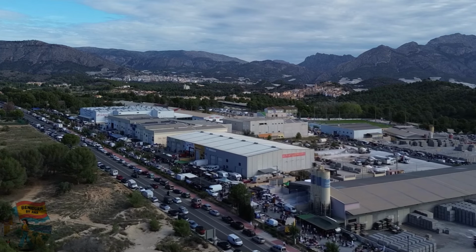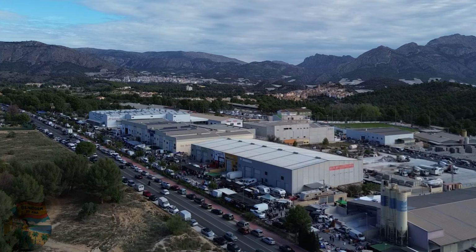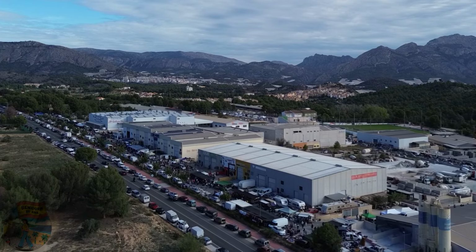Rastro de Polop, as well as El Cisne flea markets, are authentic touristic claims in the region around Benidorm town. It is a big popular market held in the municipality of Polop, around 12 kilometers from Benidorm town.